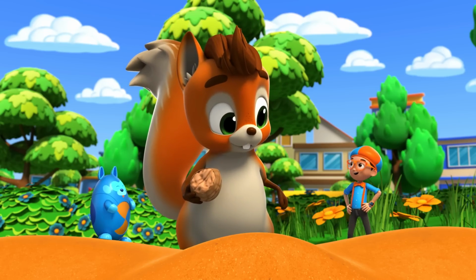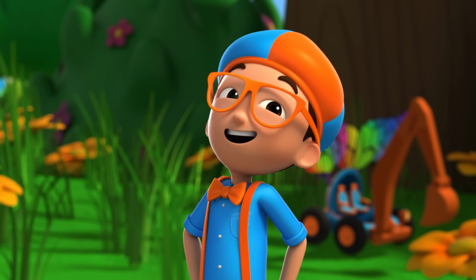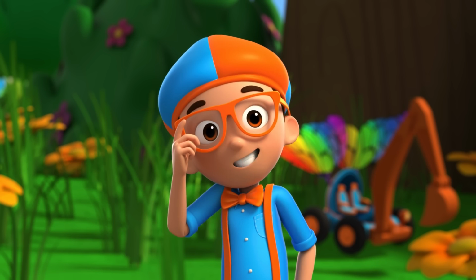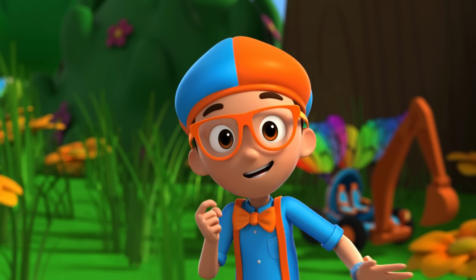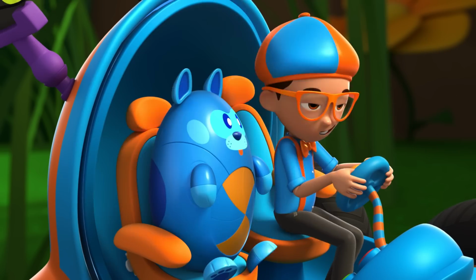So cool! And I found the answer to my question. Why do squirrels bury their nuts? Squirrels bury their nuts and other things so they can eat them later and have enough food during the winter. Upload answer, Devo.